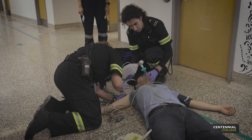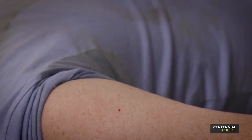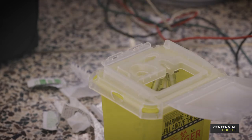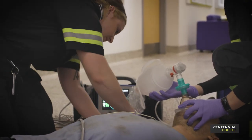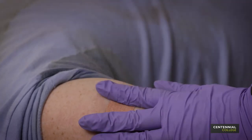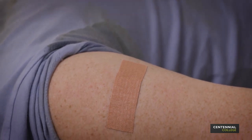Inject the medication into the muscle. Then dispose of the needle and syringe directly into the sharps container. Massage the injection site and apply a Band-Aid. Note what medication was administered as well as the dosage, where on the body it was administered, and at what time.